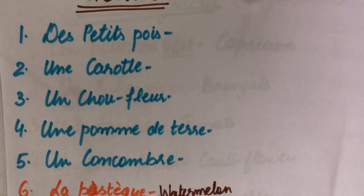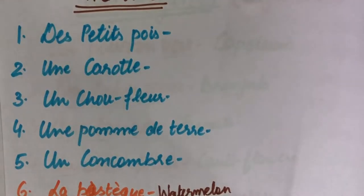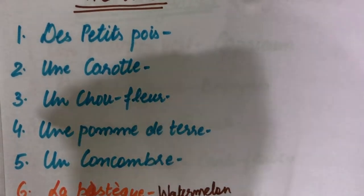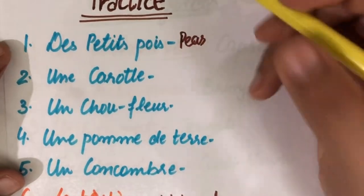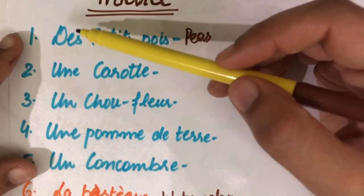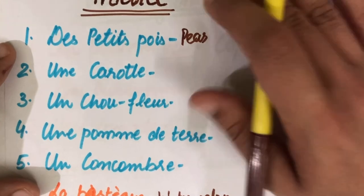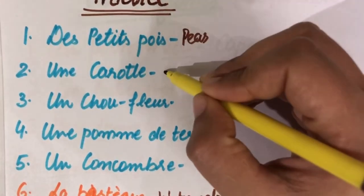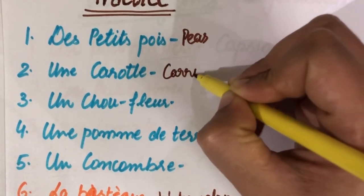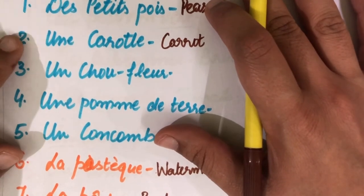Okay, so now let's move towards the answers. So number 1 is des petits pois. So what is des petits pois? They are peas. Okay, and what is the pronunciation? That is des petits pois. Okay, next is une carotte. So what is une carotte? That is carrot. And this is feminine, so accordingly une is used here.